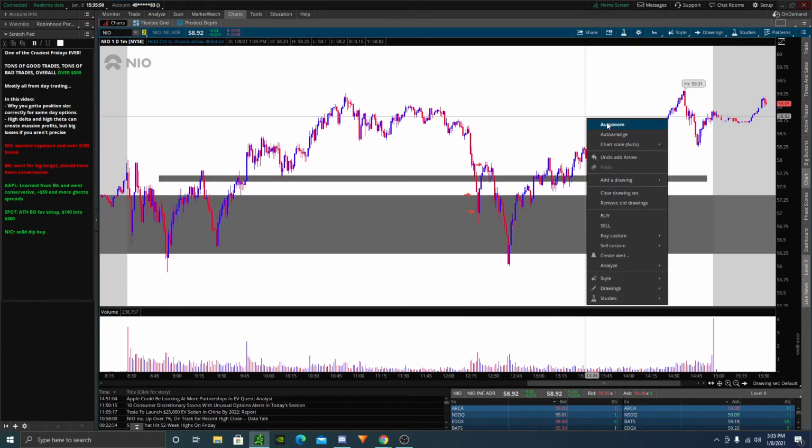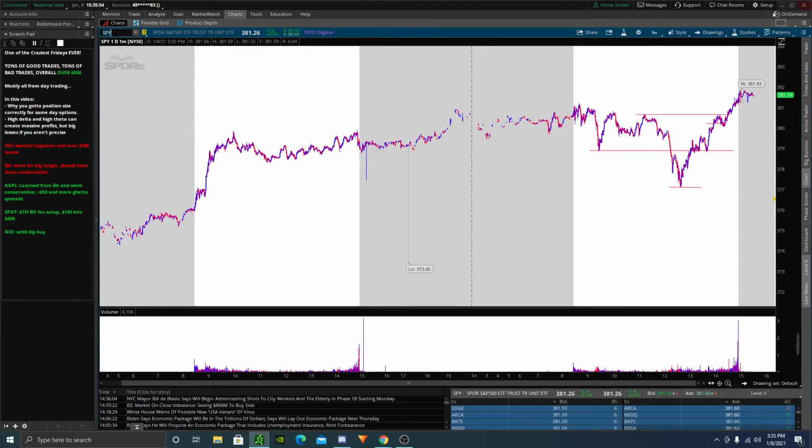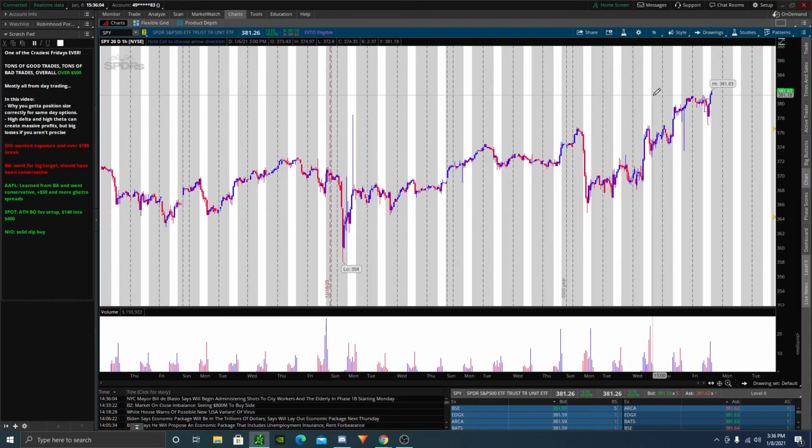So really fun day on this Friday. Crypto's going crazy. SPY's going crazy. SPY had a massive sell-off, then completely recovered and reached new all-time highs. Lots of positive news catalysts on the stimulus side. So we'll see where SPY goes. Maybe we go as high as 390. I don't want to be too bullish, but it's definitely in that euphoric type of mode in the market.